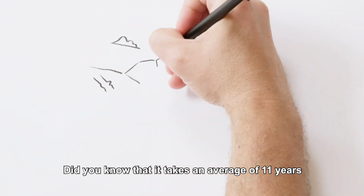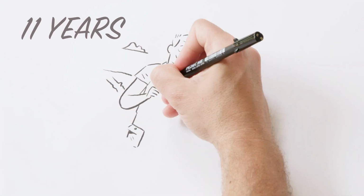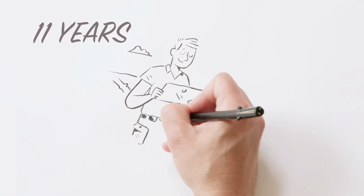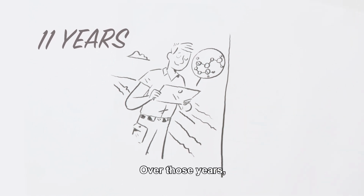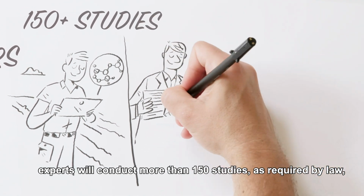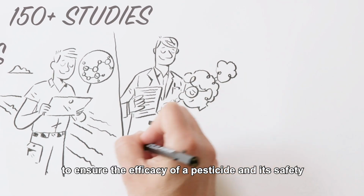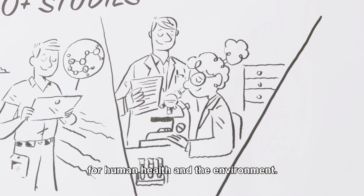Did you know that it takes an average of 11 years to develop a single pesticide from molecular discovery to approval for use by farmers? The main reason is safety. Over those years, experts will conduct more than 150 studies, as required by law, to ensure the efficacy of a pesticide and its safety for human health and the environment.